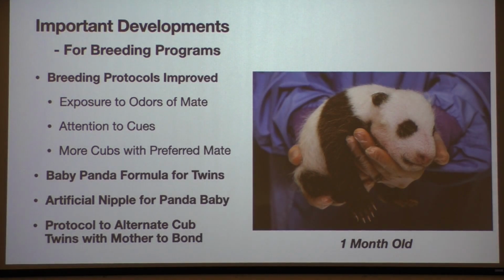A lot of important developments have occurred for breeding programs. San Diego was the only zoo in the world outside of China that actually had natural births. All the others were artificial insemination. And what they found was that you had to expose the male and the female to each other's odors before you actually brought them together.